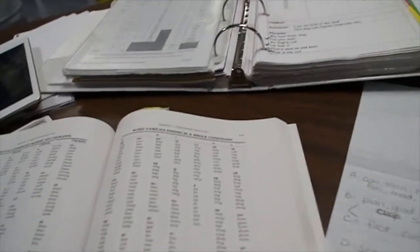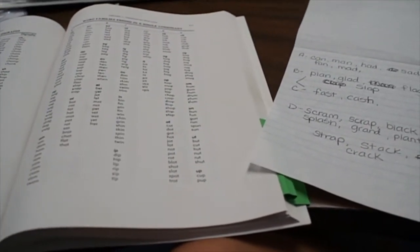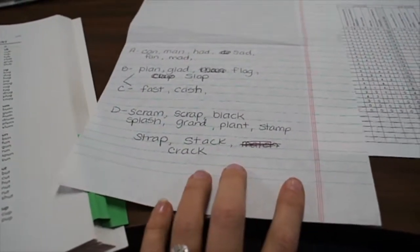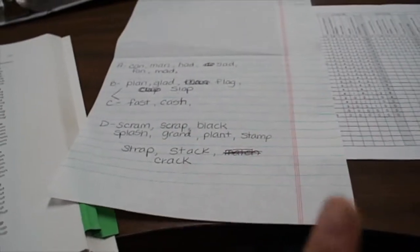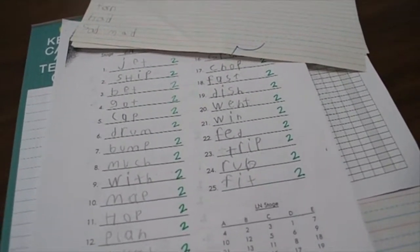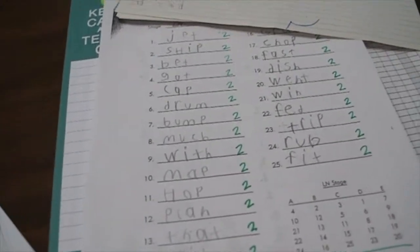So I just thought I'd show you what I'm working on with their data binders. I'm organizing their spelling groups right now. I DSA'd my kids last week. DSA is developmental spelling assessment. So I DSA'd them, I tested them, and I thought I would show you guys how I do my grouping, because I do spelling a little bit different with my kiddos.